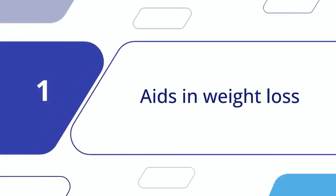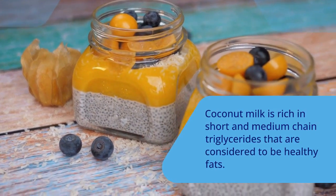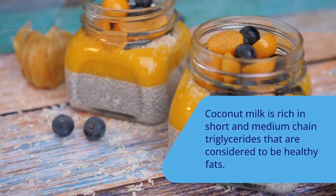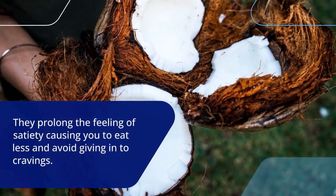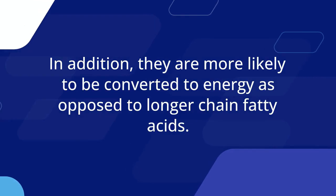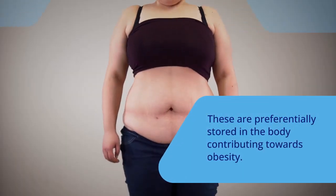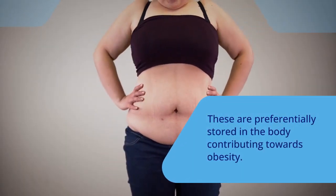1. Aids in weight loss. Coconut milk is rich in short and medium-chain triglycerides that are considered to be healthy fats. They prolong the feeling of satiety, causing you to eat less and avoid giving in to cravings. In addition, they are more likely to be converted to energy, as opposed to longer-chain fatty acids. These are preferentially stored in the body, contributing towards obesity.